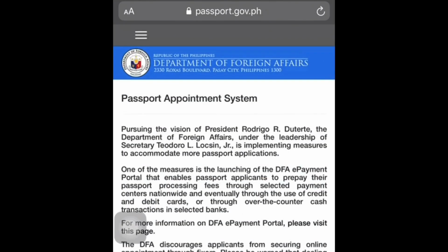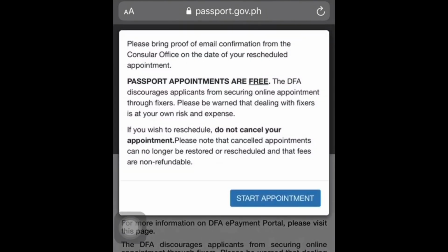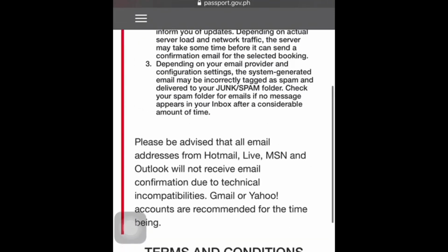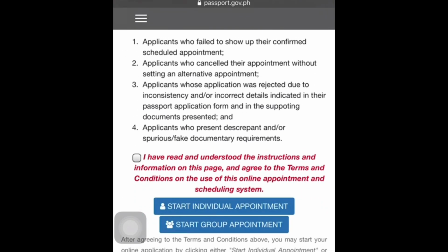Click OK. At the left side, you can see 3 lines. So go to schedule an appointment, start appointment. So there you go. After reading everything, the terms and conditions, click the small box, I have read and understood the instructions. So if you're by group, you can select start group appointment. And for this video, I'm gonna select individual appointment.